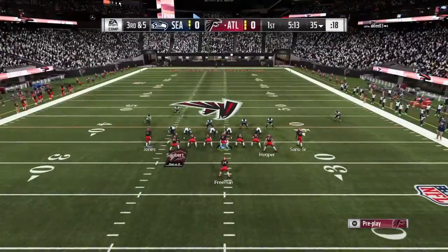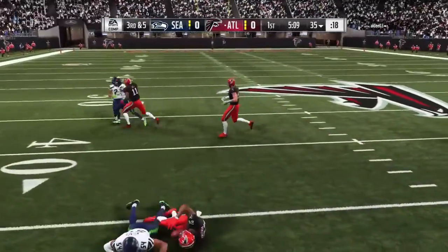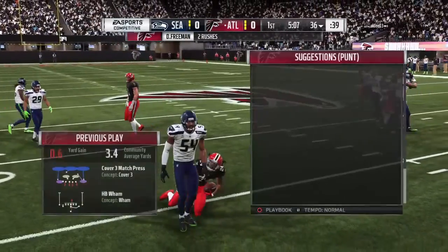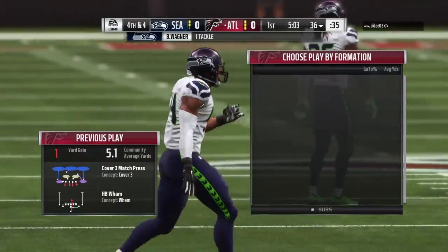Now here's a tough 3rd and 5. Now Ryan going to give it to Freeman. And not much doing. He'll get this only up to about the 36. Just a 1-yard pickup there, and it'll be 4th down.